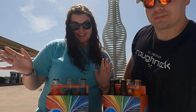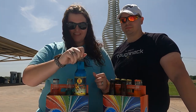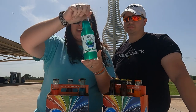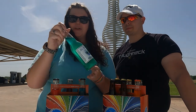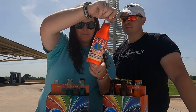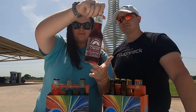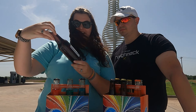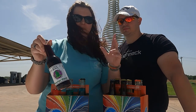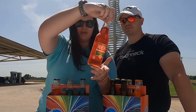Well, I wasn't as adventurous, but I got a blue cream soda. Has Mighty Mouse on it. If anyone remembers what Mighty Mouse is, you're old enough. I have an Alien Snot. This is supposed to be a kiwi and blue raspberry. I have a strawberries and cream. A black cherry and cream. Monster Mucus, and this is supposed to be a strawberry and blue raspberry. Blue raspberry and strawberry is my favorite, so I have high hopes for this one. And last but not least, I got a peach soda.